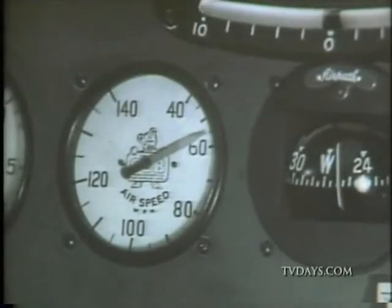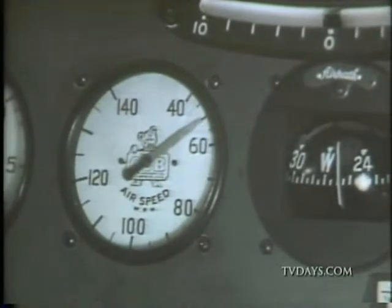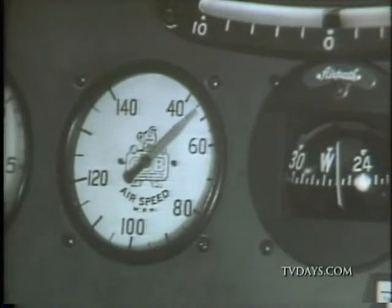In light planes, 60 miles an hour is a good gliding speed for the purpose of landing. This is the airspeed indicator on the instrument board in front of the cockpit. It shows how fast you are moving through the air. It reads 50 miles an hour. The pilot will push the nose down a little so the plane will gain speed until the indicator reads 60.